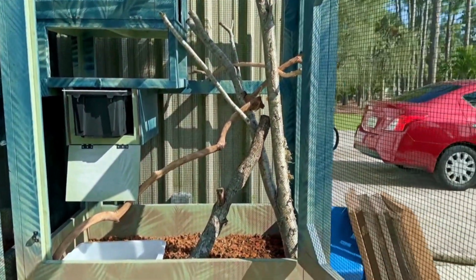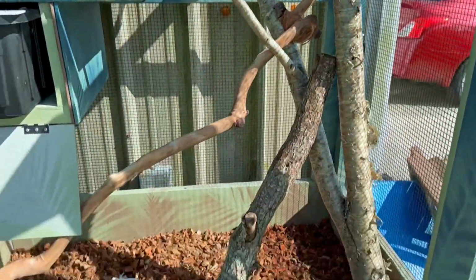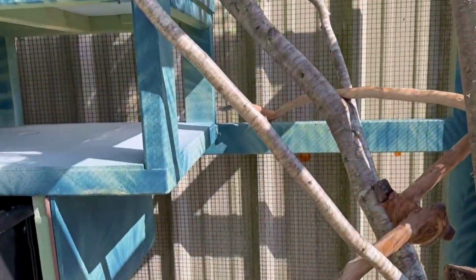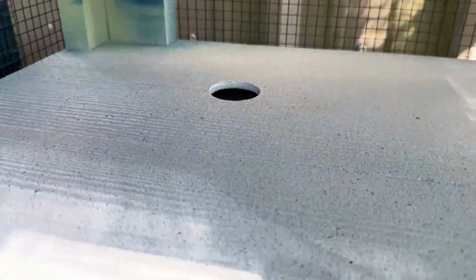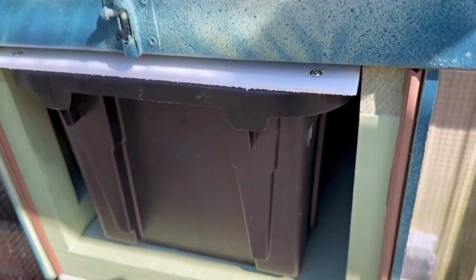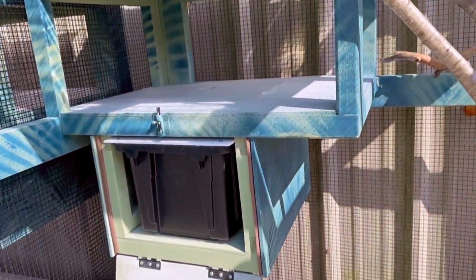All right, I think this is going to do it. I think we got the setup done. We got a bunch of cross branches. We got branches they can use to get from the ground up to all levels, up to here. They can use this branch to get into the hide box. Here's a little nesting box, which we built really for the boas, but we're going to fill this with some cocoa blocks too. This way everyone will be able to hide in there. So they got two hides really, which is kind of cool.